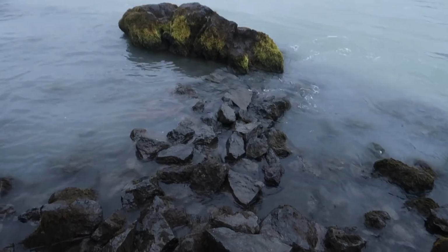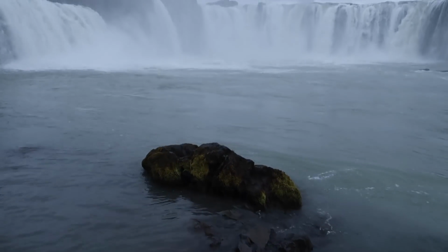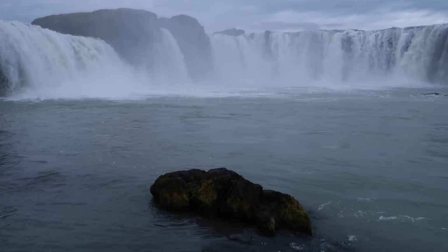But I'm still using the 10-stop ND filter and the polarizer because I found this nice rock here in the river and I want to use it in the foreground of my picture with the big waterfall, Godafoss, in the background, and I think it makes for a really amazing picture.